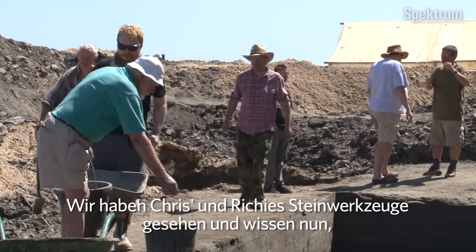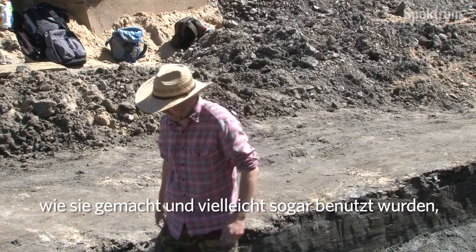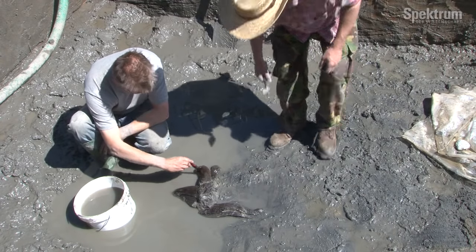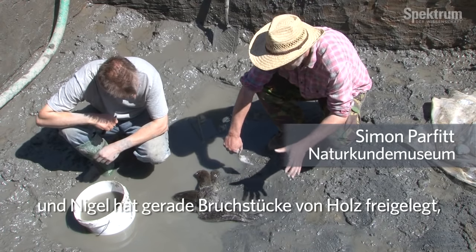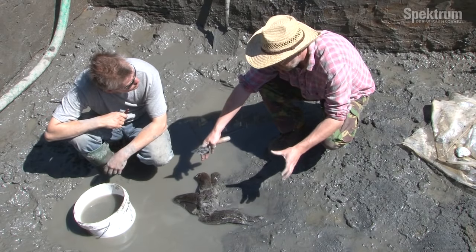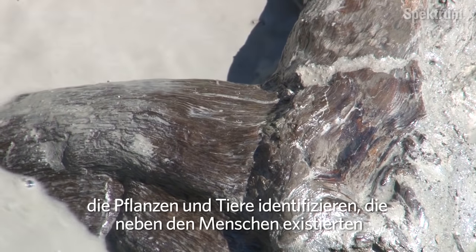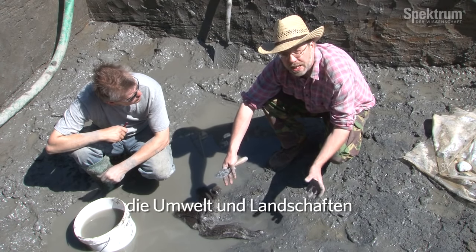So we've seen the stone tools that Chris and Richie were looking at, and we understand how the tools were made and possibly even used. But here on the site, we're looking at the context. These gravels were laid down by the ancestral Thames, and Nigel's just uncovered a fragment of wood, which is the trunk and the roots of a small tree. And it's important because we can identify the plants and the animals that were in the landscape associated with humans. So it provides a huge amount of information about the climate, environment and landscape at that time.